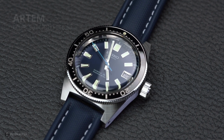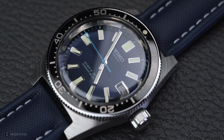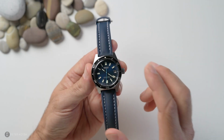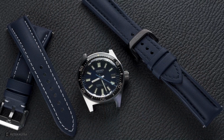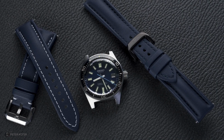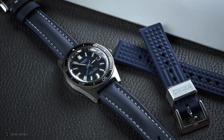You see, Artem contacted me and they said they wanted to send me this blue strap for me to have a look at. And I said to them, don't send it out. I don't have a blue watch. Now about a week later, I got a message from Artem saying that there's a parcel on its way to me. And when it arrived, I opened it up and there were 2 sailcloth straps. This one here with a white stitching and a blue one with dark stitching. And that put me in a position because I didn't have a blue watch.